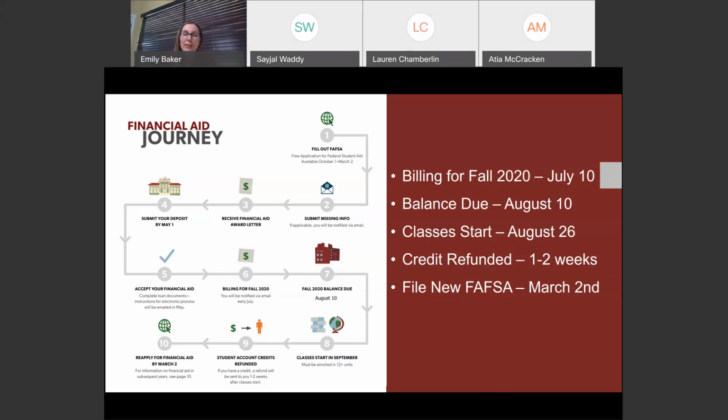We will apply financial aid to the student's accounts, and then if you have a credit, we will refund it to you. And then we will start this process all over again. The FAFSA becomes available on October 10th, so it's right around the corner now. And it is due by March 2nd each year. So just some things to keep in mind as we navigate this process.